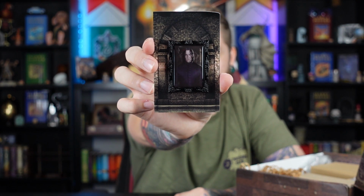Love that pen. Up next we have what looks to be another pen from the Wizarding Trunk. So let's get it out and see what this is. Wizarding Trunk exclusive, and I'll give you first peek. Is it cool?